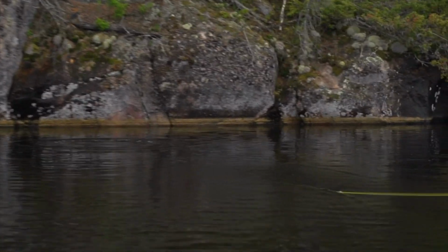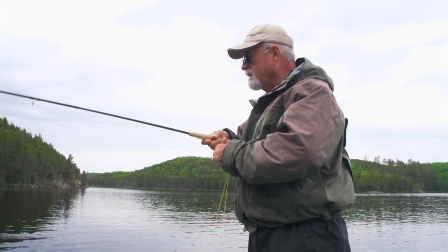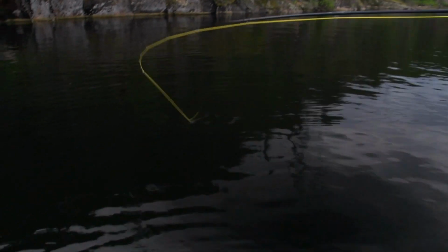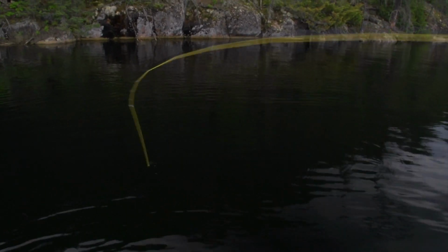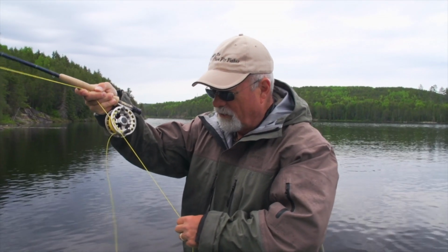Oh, that's a good fish. Yep. Who'd have thunk it with this deep water? I never would have picked that at all. Right beside the cliffs, deep water. Good fish. Oh yeah, he's pulling hard. Now that was out 10 feet from the cliff itself, but wow. I think he must have followed it out. I haven't seen him yet, other than when he first came up.